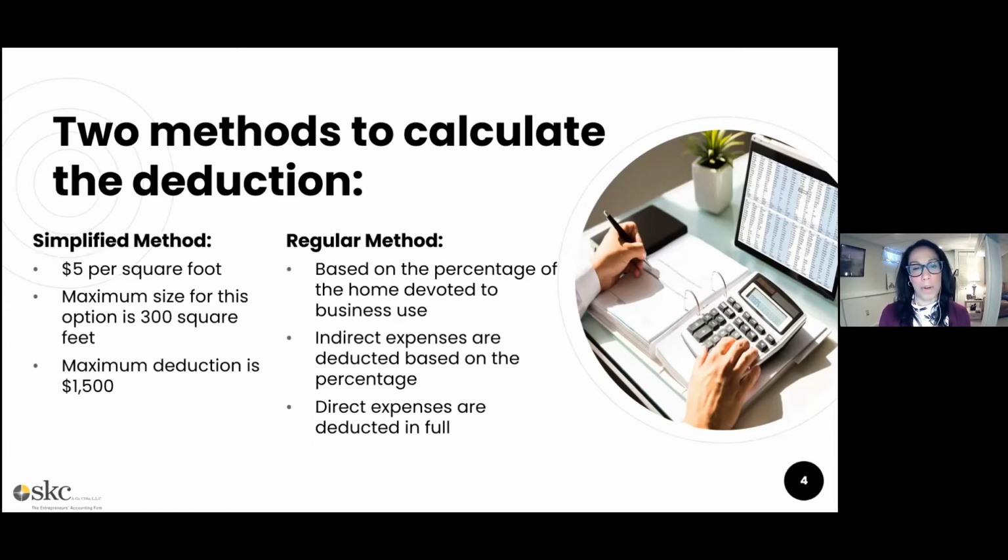And I just want to clarify one point. This is only for business owners, any type of business owner, whether you are a Schedule C, an independent contractor, solo entrepreneur, partner in a partnership, owner in an S Corp. But you do have to be a business owner. So if you are an employee paid as a W-2, you do not have the availability to take the home office deduction. You were eligible for this prior to the Tax Cuts and Jobs Act, and potentially we may see it come back, but currently it's not available for employees. This is only for business owners.